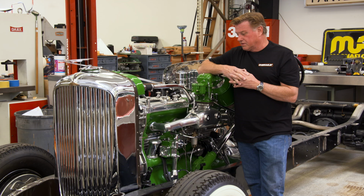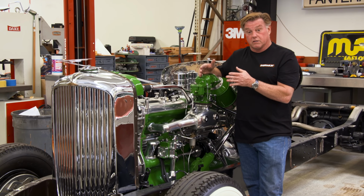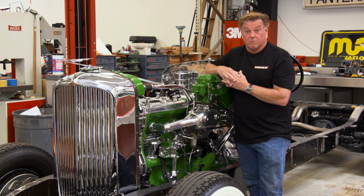She was also a pilot back in the 30s. She was in the movie Cleopatra by Cecil B. DeMille. There's so much history to this car. We want to do it right, and I can't thank Rob and Jeannie Hilardes enough for allowing me to build their dream and at the same time make one of my dreams come true.